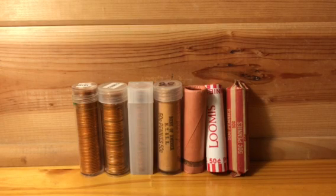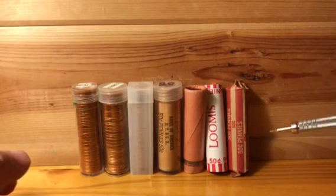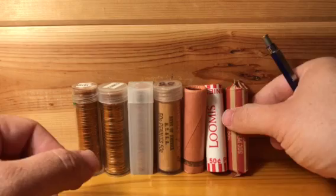Going through bank rolls from the bank, of course, is by far the least expensive way of getting into coin collecting. A lot of neat stuff comes out of rolls. I've personally found tons of stuff in rolls that I've turned around and flipped and made money off of, but that's a different subject altogether. But we're going to take a look at the various types of rolls, starting with this one right here.